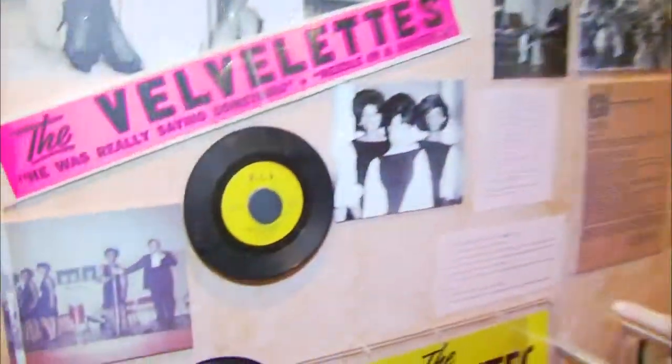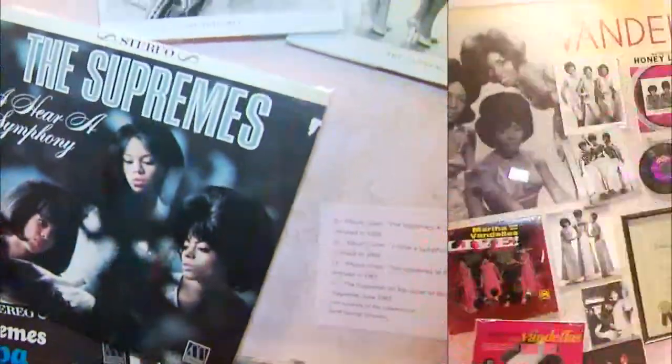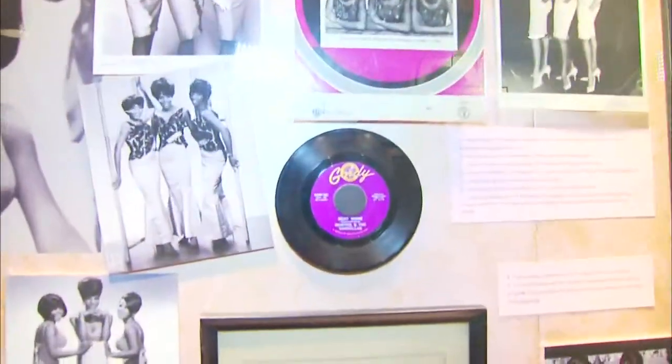The Velvets, Needle in a Haystack. The Supremes, I Hear a Symphony. Heatwave by Martha and the Vandellas, all part of Motown girl groups, The Grit, The Glamour, and The Glory.